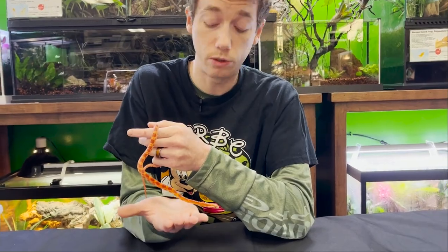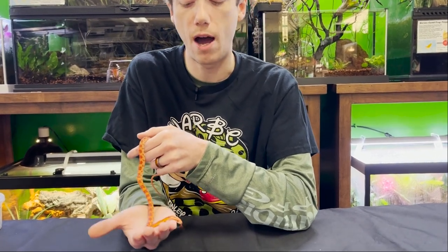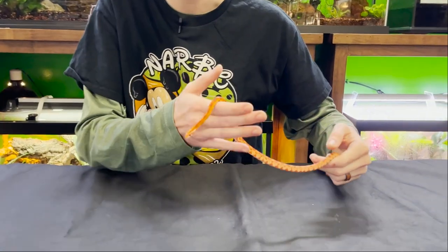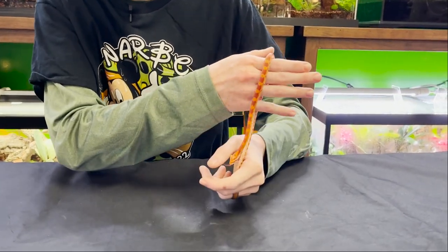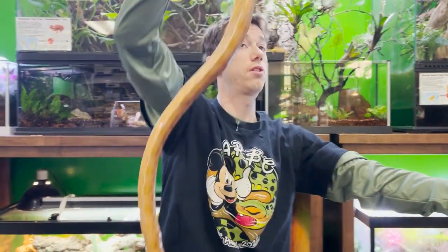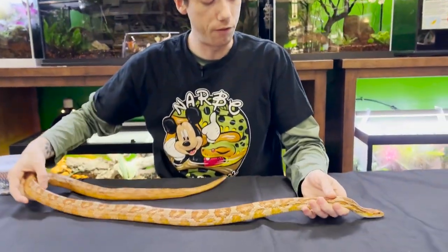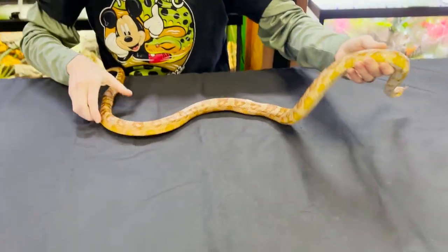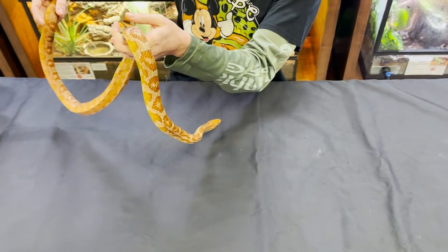They absolutely love rocks. Let me tell you, I have a large basking rock in Fierce and Nagini's cage, and they swap out basking spots on that rock almost daily. And then I'm sure you guys remember Fierce. So this is a good example of an adult corn snake. Fierce is roughly a little over 4 feet long.